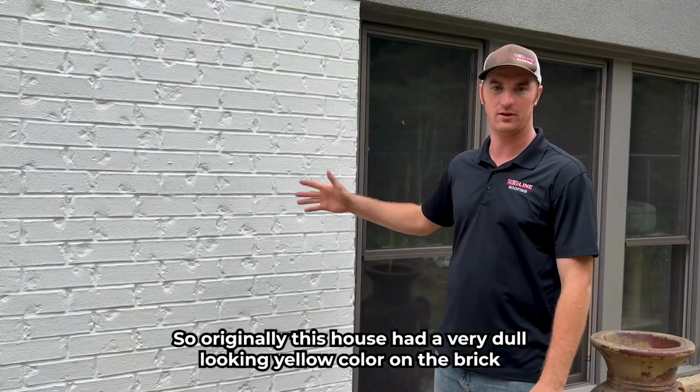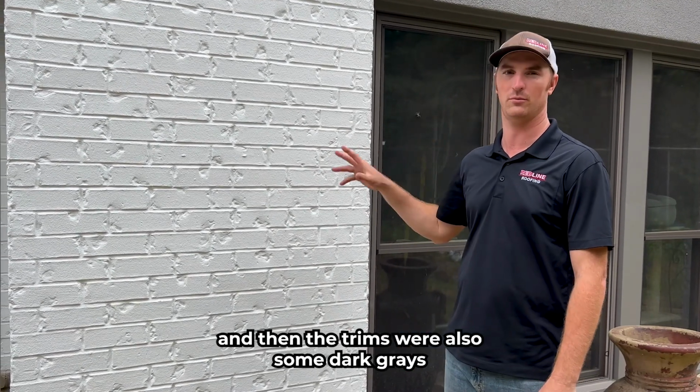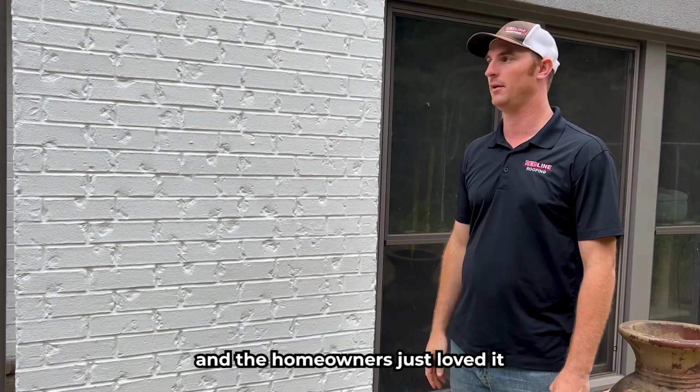So originally this house had a very dull looking yellow color on the brick, and then the trims are also some dark grays. We took this to a more vibrant looking color, and the homeowners just loved it.